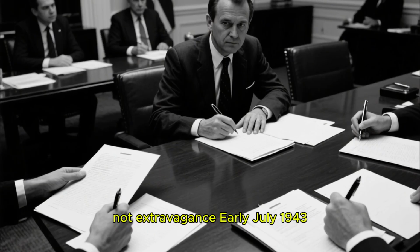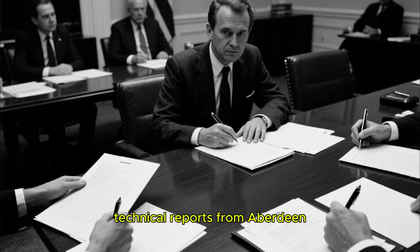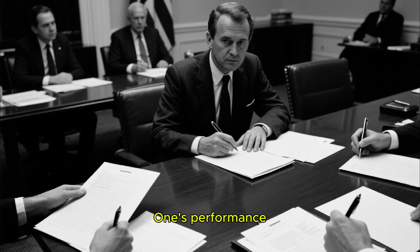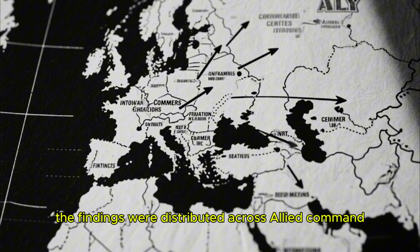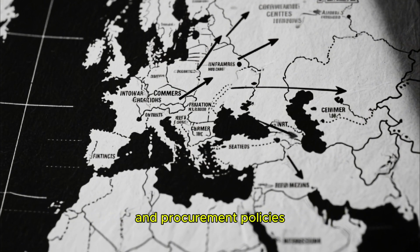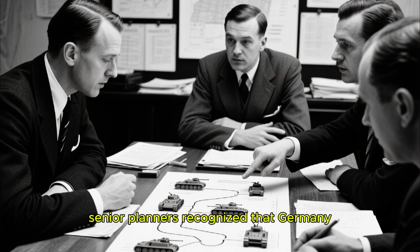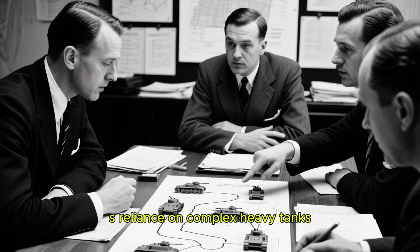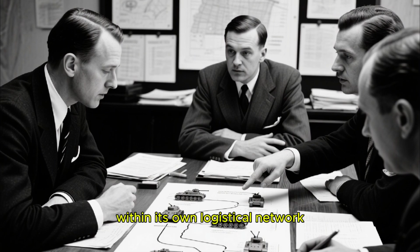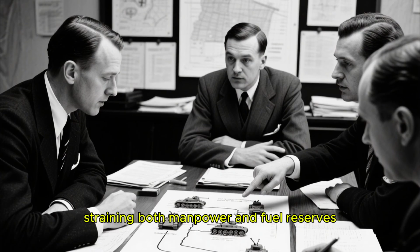Early July 1943, Washington and London received comprehensive technical reports from Aberdeen, detailing every discovery surrounding the captured Tiger I's performance. The findings were distributed across Allied command centers, influencing armored warfare strategies and procurement policies for the remainder of the conflict. Senior planners recognized that Germany's reliance on complex heavy tanks created vulnerabilities within its own logistical network, straining both manpower and fuel reserves.